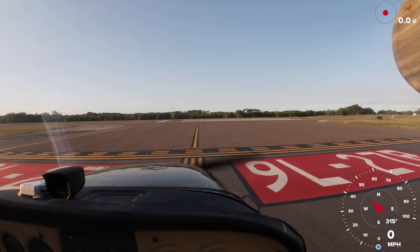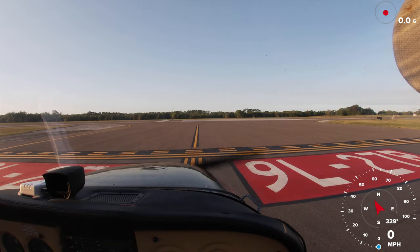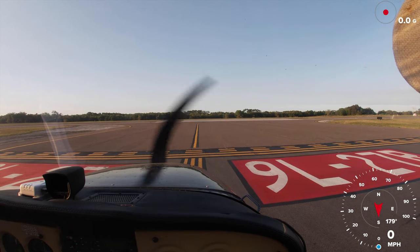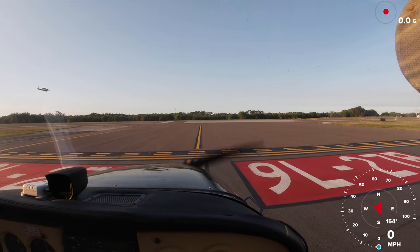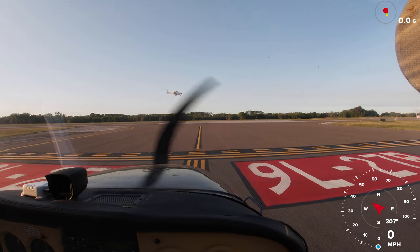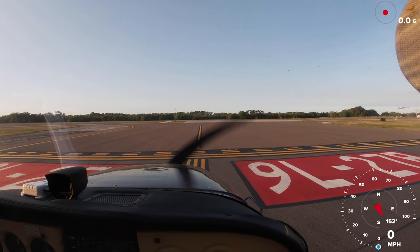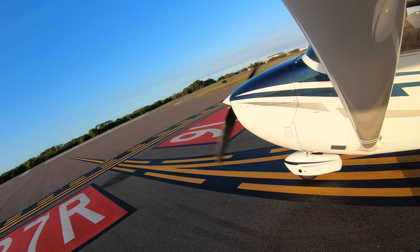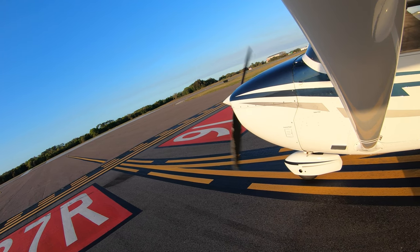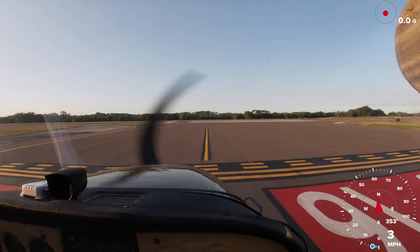Tower, Skyhawk 75829, holding short of 9 left at Bravo 2, ready for departure. 75829, Sanford Tower, hold short of 9 left at Bravo 2, landing traffic and awaiting wake turbulence. Hold short, 9 left at Bravo 2, 829. Okay, we should be good to go after this guy here. 75829, Sanford Tower, turn left heading 050, runway 9 left at Bravo 2, clear for takeoff. Left 050, 9 left at Bravo 2, clear for takeoff, 829.